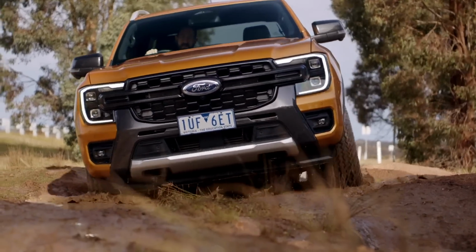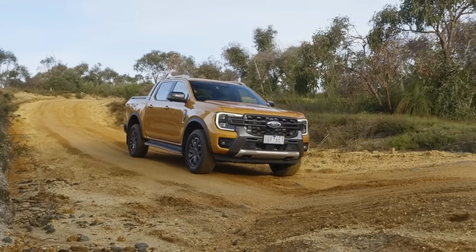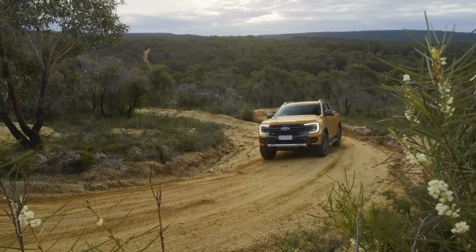And so far it seems really well matched to this 10-speed automatic transmission. The changes Ford has made to this transmission compared to what it was previously behind the bi-turbo seem to have worked. It's holding its gears nicely, it doesn't seem to be hunting or changing when we don't want it to.